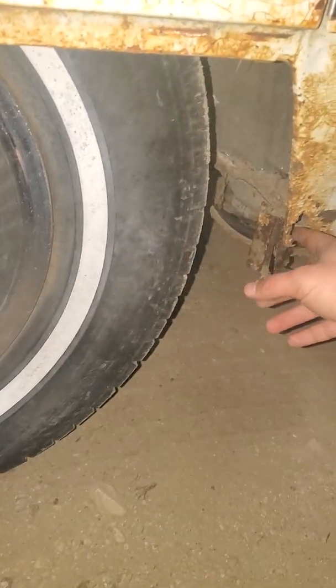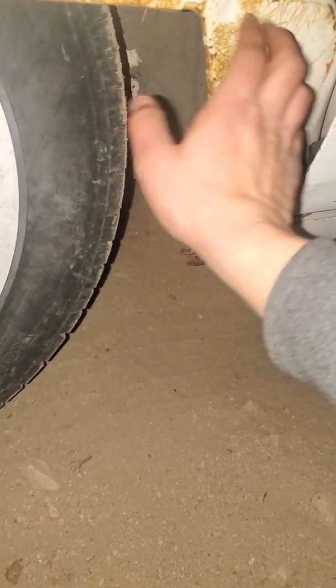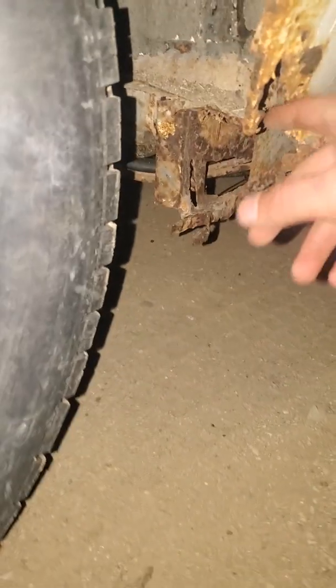I have the skirt for this. It's in the trunk. But I'm not sure if this is fixable or not, but could probably cut this out and put a piece of metal right here or something and fabricate it or whatever. Tack a piece of metal in there or whatever. Fix this down here, maybe. I don't know.